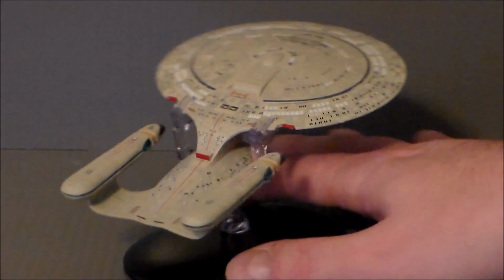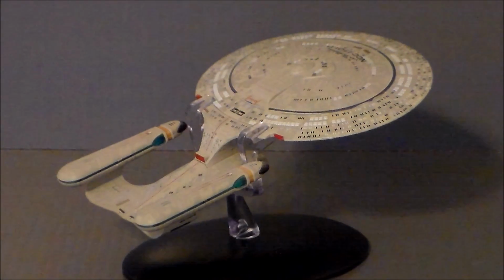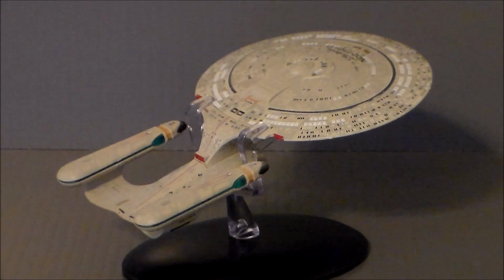And while this is probably more of a collectible than it is a toy, it definitely has got to be in my top 5 list for sure. This is very, very cool stuff. They do have an Enterprise D2 of the future from the final episode that I need to get as well, and I think that rounds out my Star Trek ship collection, but this is definitely something that topped my list this year as far as toys.